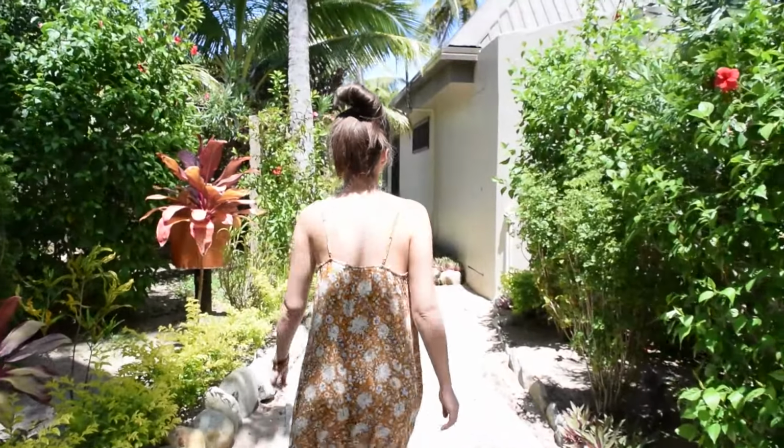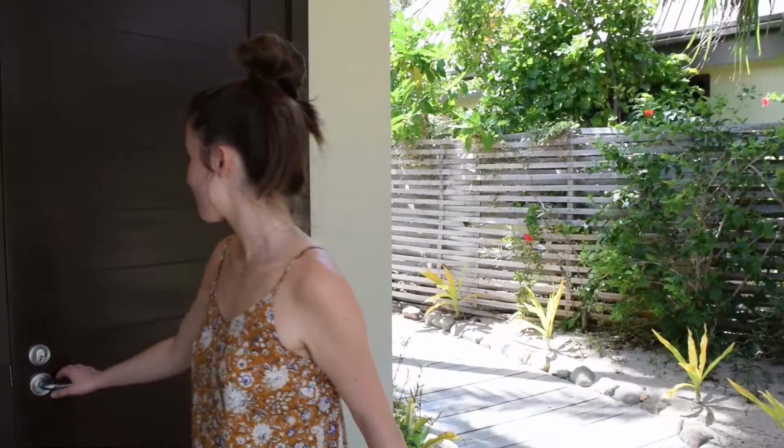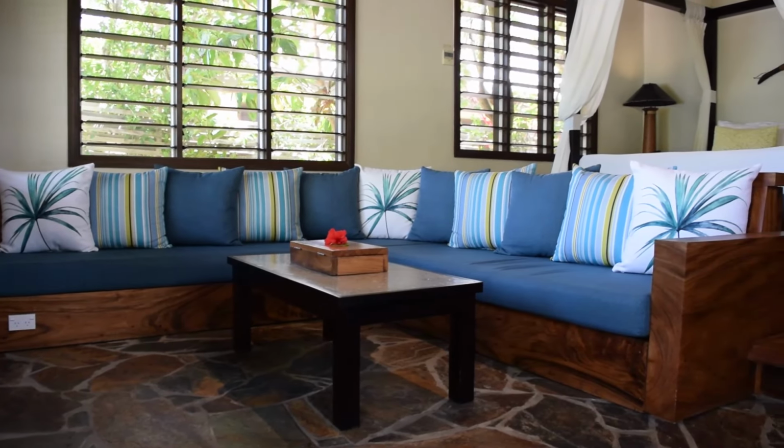Welcome to Villa 42. Welcome to our villa. Upon entry, first off, there's gorgeous views, but we are going to save the best for last and show you that at the very end. First off is a gorgeous seating area with tons of room. I think you could have a small party in here.